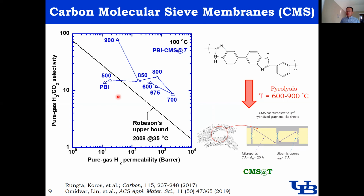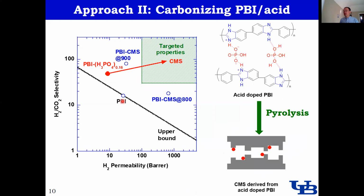On the other hand, this higher temperature is still quite challenging for us, right? Because we don't want to process the poly materials at 90 degrees C. So what we're trying to see here is, can we combine this PBI and acid doping and also carbonization? Can we optimize this condition to achieve this optimized permeability and selectivity?